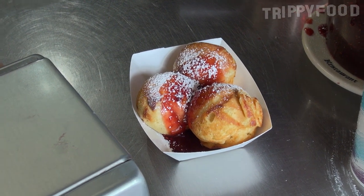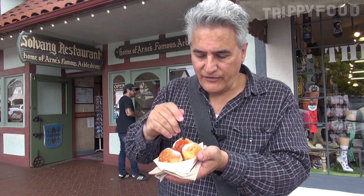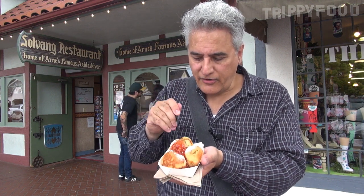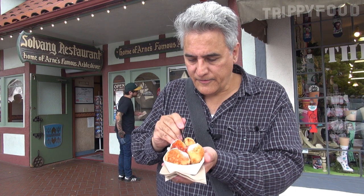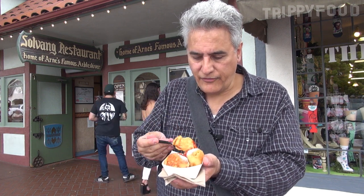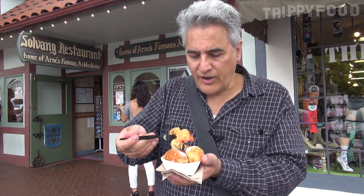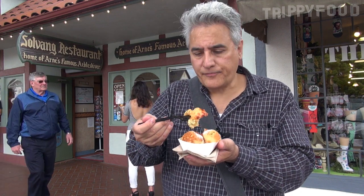They got some lingonberry jelly on it, some powdered sugar, and a lot bigger than I remember too. Let's give this a shot. This came right off the grill. Wow, that's a mouthful. You can also get their Danish sausage at the window, but sometimes you come here, there's a long line of people waiting.